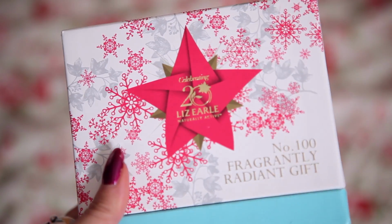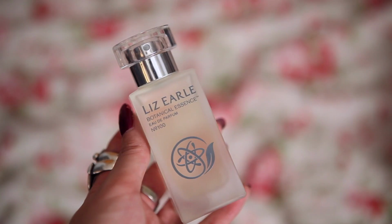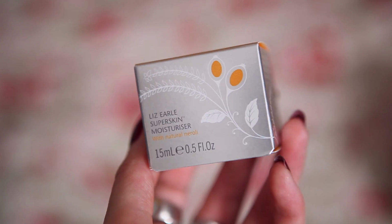The next item is this set from Liz Earle. This is the number 100 Fragrantly Radiant gift. This is my favourite perfume from Liz Earle. You get the perfume and you also get a Super Skin moisturiser. I think this is really good for perhaps an older sister, for your mum, for a close auntie. I think it's slightly a more mature kind of fragrance and this set is £54.